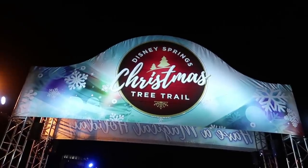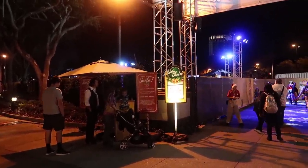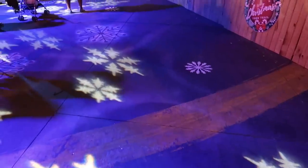We're heading into the Disney Springs Christmas Tree Trail, and I just noticed over here there's a wait of 120 minutes to meet Santa. So we're not meeting Santa tonight. We're just gonna go see some Christmas trees. Now we're getting into the Christmas spirit.